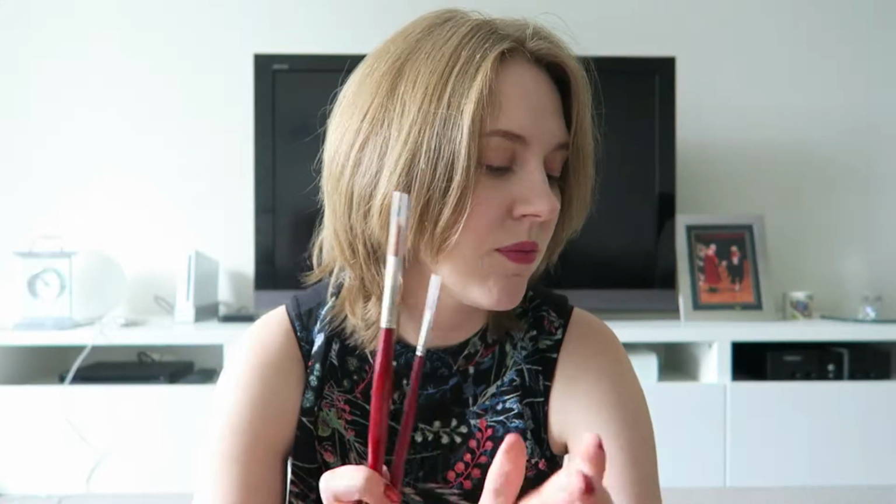So I thought that I would just give them a go, because I only really have one brand of watercolor brushes. I think they're the Daler Brownie ones, so we'll see how they go.